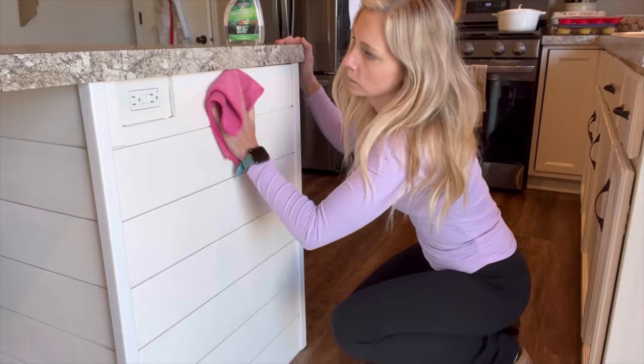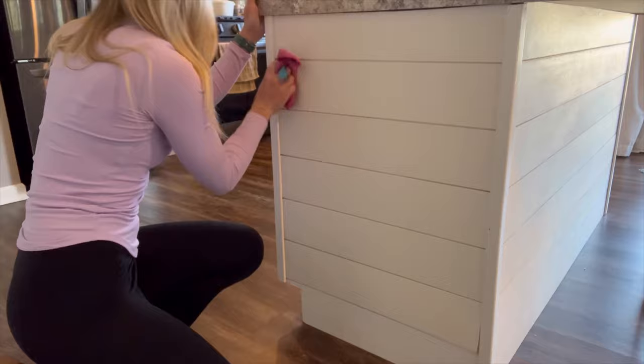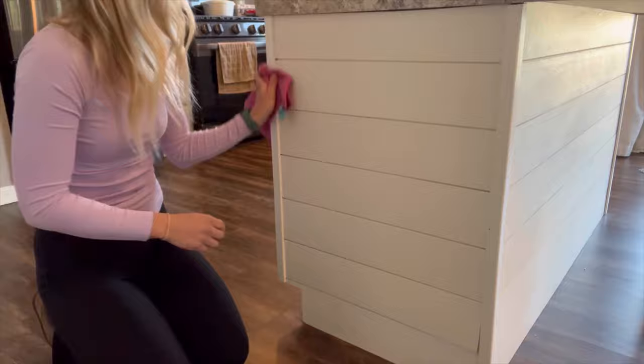It just gets spilled on super easily with cooking on it. So I was definitely taking my time wiping that all down and wiping the island down as well, with the white shiplap. You can see scuff marks very easily with the bar stools right there. The kids kick it. So wiping this down and getting to cleaning the kitchen.